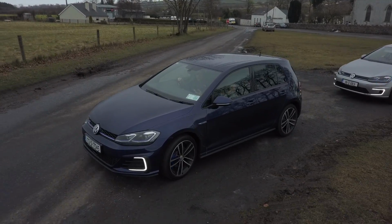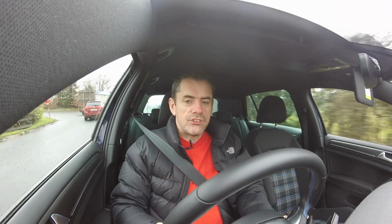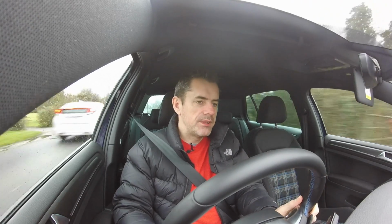And the GTE is kind of the performance one, okay? So you've got to think of this one as a sort of Golf GTI hybrid or a Golf GTI light or whatever you want to call it. But this is a full hybrid, plug-in electric hybrid, so a PHEV Volkswagen Golf. I prefer the electric one. I know I should prefer this one because it's a hybrid and because I can do this.